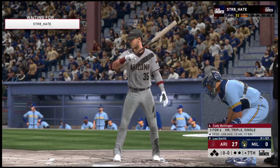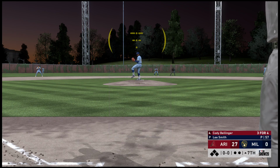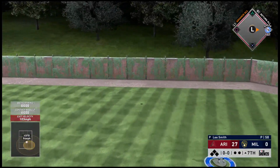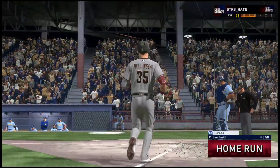So here's the cleanup hitter, Cody Bellinger. He went deep back in the 5th. The first baseman, Cody Bellinger. Here's the first pitch to him. High and deep to right. Mantle's on the move. At the track, the wall, gone to lead off the inning.